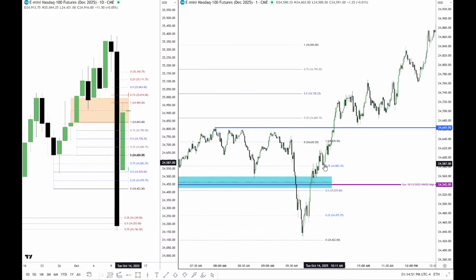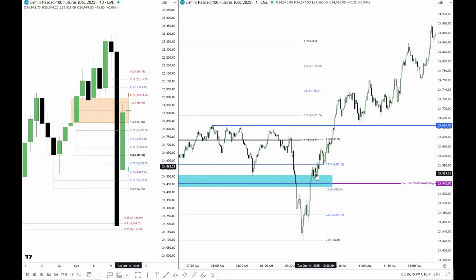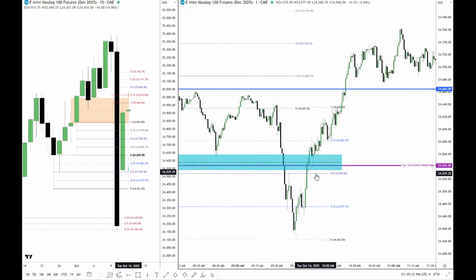It rallies up, and then now look what it's using here: 24,582.25, upper quadrant of this discount wick. Okay, so the 25th of September, we're trading up to and above that upper quadrant. Look real close, folks. Real close.